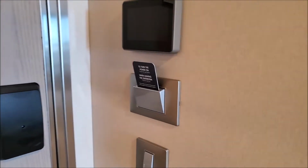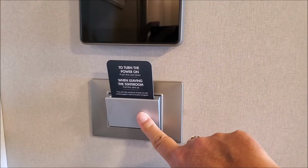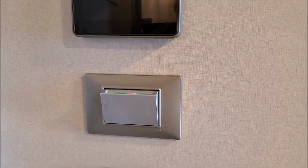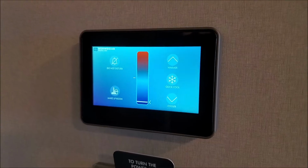The only other thing that I'm going to point out is that when you are leaving the stateroom, this is one of the energy saving pieces. They have a card for you. Lights will not function when this is not in there. If you turn it off, you must put this back in for them to function. This is right by your door.